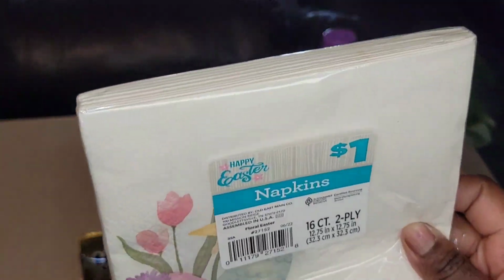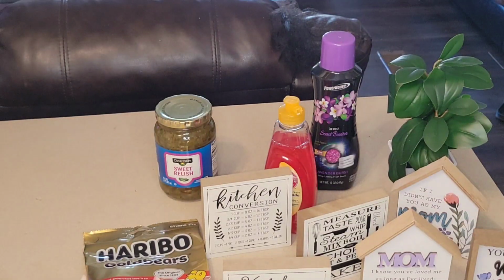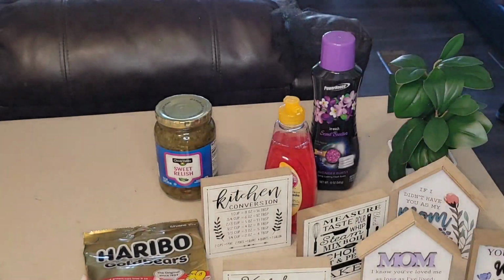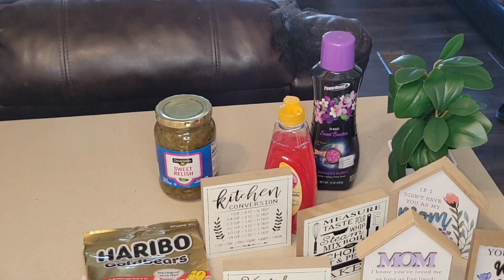$1. $1 at the Dollar General. I was so excited to see this because I wanted to go ahead and try the decoupage. And I'm like, I want to find that perfect napkin, tissue, whatever you want to call it, napkins. And I wanted to just make sure that it was stunningly beautiful.